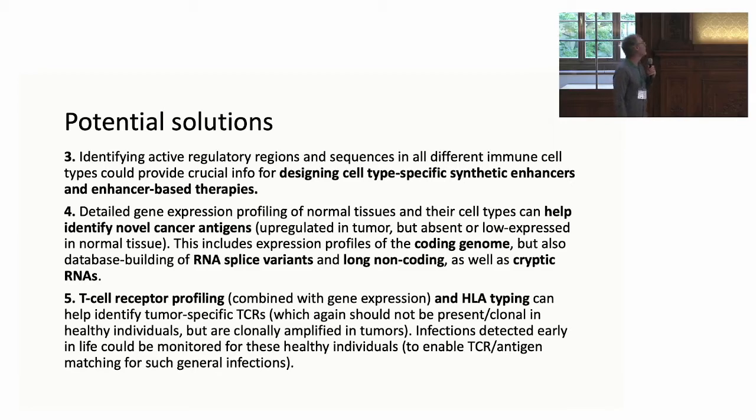Again, because this is well established, these tumor-specific TCRs are very frequent in tumors, but they should be absent, or at least not clonal, in healthy individuals. So also there, I think the Human Cell Atlas could maybe not drive, but be a helpful way of identifying TCRs that target tumor-specific antigens. I think this is all along the lines that we discussed.